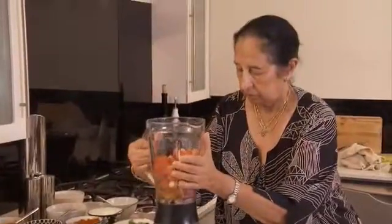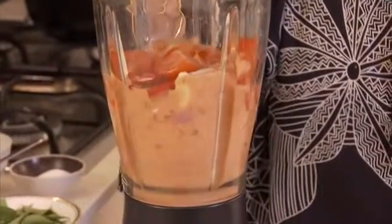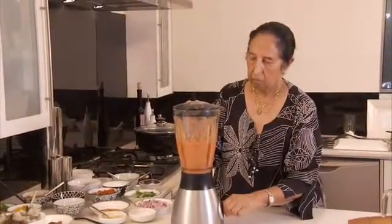Finally, pour about 1/4 of a cup of water over all the ingredients. Now blend everything together until you have a well-mixed liquid paste. And put this to one side until later.